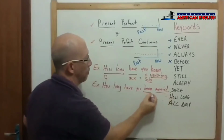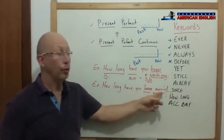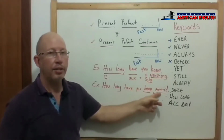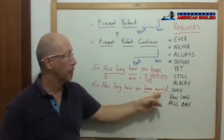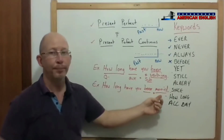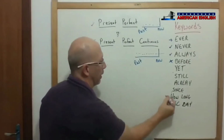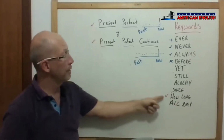Married. So been with married. So if we don't use the verb -ing, if we're saying something as an adjective or as a verb, we have to use the past participle, but this is the present perfect. How long have you been married? Let's keep going. Let's make sure that we can use all of these. So how long we've used, and that is the present perfect or the present perfect continuous. So you can use both of these with how long.